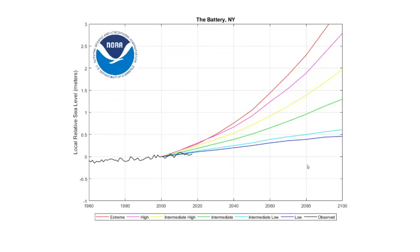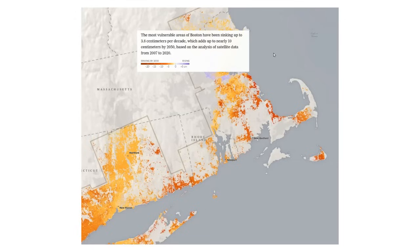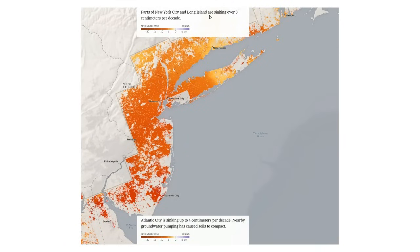But now comes the punchline. Last month, the New York Times ran this article, "The East Coast is Sinking." The point of this article was to scare people. They wanted people to believe that not only is sea level rising, but the land is sinking and they're all going to drown. They said Boston is sinking up to 3.8 centimeters per decade. New York is sinking more than 3 centimeters per decade, and Atlantic City, New Jersey is sinking up to 4 centimeters per decade.